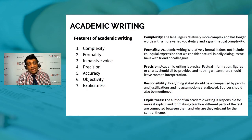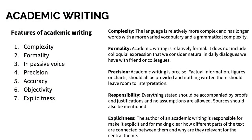Then the other one is responsibility. Everything stated should be accompanied by proofs and justifications. That goes back to what we were discussing about laying down the reasons, explaining why. He said that because he thought that blah blah blah, as mentioned in the text. The text mentions A, B, C, D, E, F, and G, and because of that he said blah blah blah. So again, you're mentioning the source, you are explaining your reasons why, and based on that, you're giving your text. So it's a very responsible piece of information.